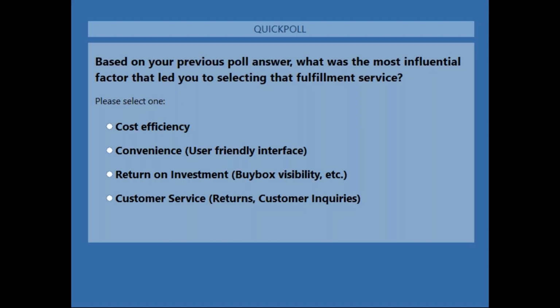It looks like cost efficiency was one of the big reasons at 42%, and then return on investment, so buy box visibility, appearing on search more frequently or higher within the SERPs, as well as customer service at 19%, and then convenience right now at 8%.